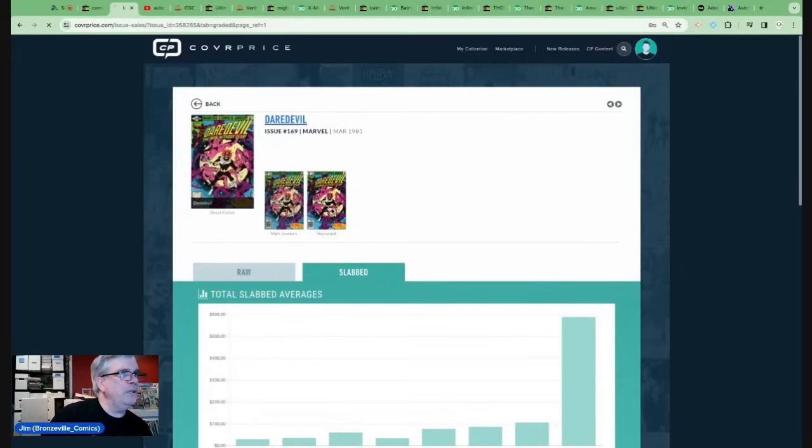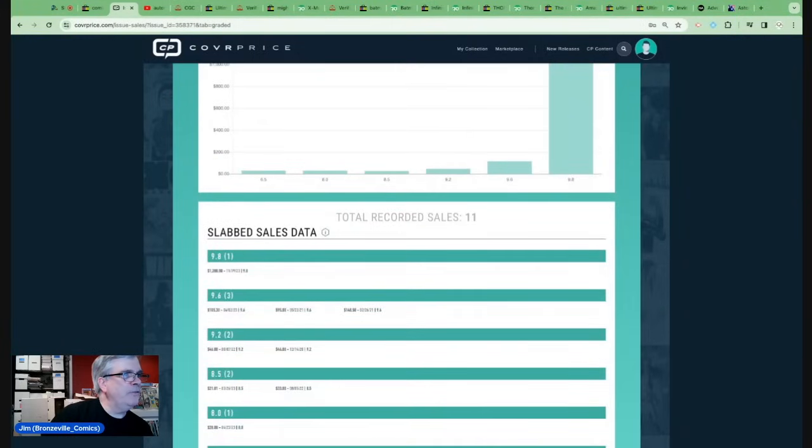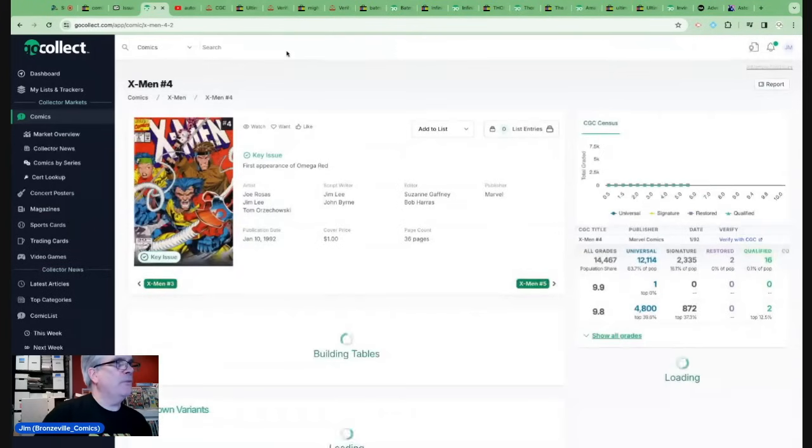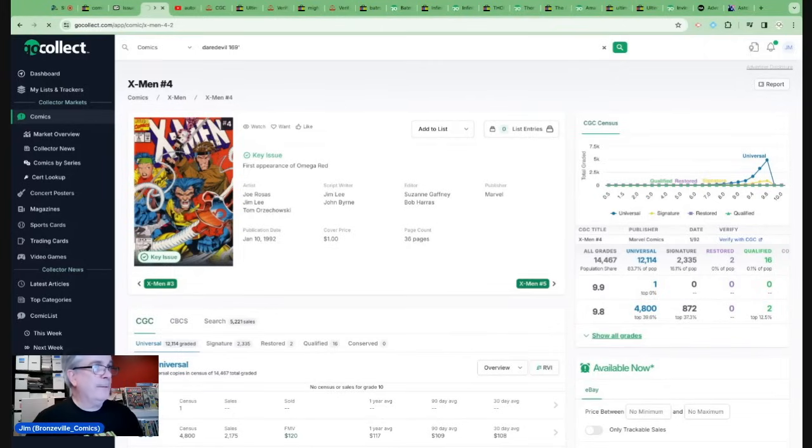What about a newsie? That's a book to keep an eye on. I did not, $1,200 in November. So that price is not, I mean, a 9.6 is like $100. What is going on? That book intrigues me now. So now we're seeing stuff that's intriguing. Daredevil 169. Not even worried about the newsstand.